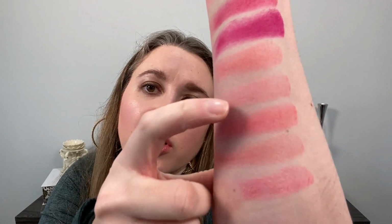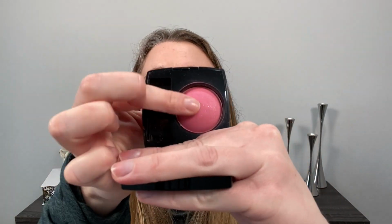And this is Joy from Chantecaille. This is the one with the horse. And this one is a better match. However, you can see that the Chantecaille is going to be a brighter pink, but they do have more similar undertones. And this is Chanel number 64, Pink Explosion.